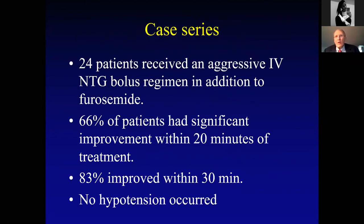We had 24 patients that received an aggressive IV nitroglycerin bolus regimen in addition to furosemide. 66% of the patients had significant improvement within 20 minutes, 83% improved within 30 minutes. And importantly, clinicians are concerned about hypotension occurring if you use too much nitroglycerin. There was no hypotension that occurred. Next slide.